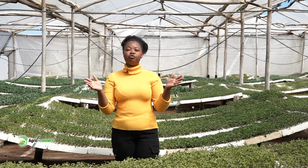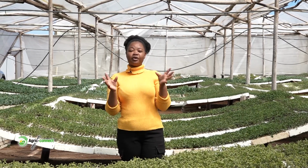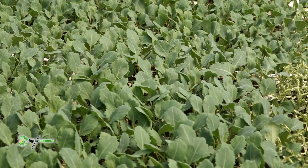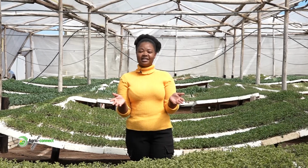Now, as horticultural farmers, we know that the right start and the foundation of your crop is within getting the right seedling, the right variety, and knowing that your seedlings are vigorous and propagated in the right way. This is where the nursery comes in. You get them your seed and they propagate your seedlings to give you a very strong start as a farmer.